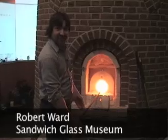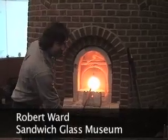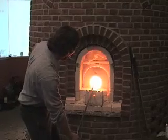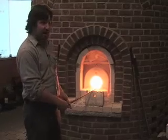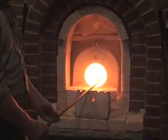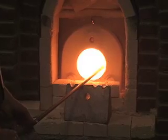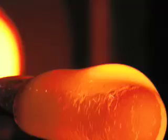Welcome to the Sandwich Glass Museum, where we do daily hot glass making demonstrations every hour on the hour. And this is the glass furnace here. It's full of hot molten glass at 2,100 degrees. And I'm going to show you some glass making, and I'm going to blow some glass through a hollow tube, just how the Romans would have done.